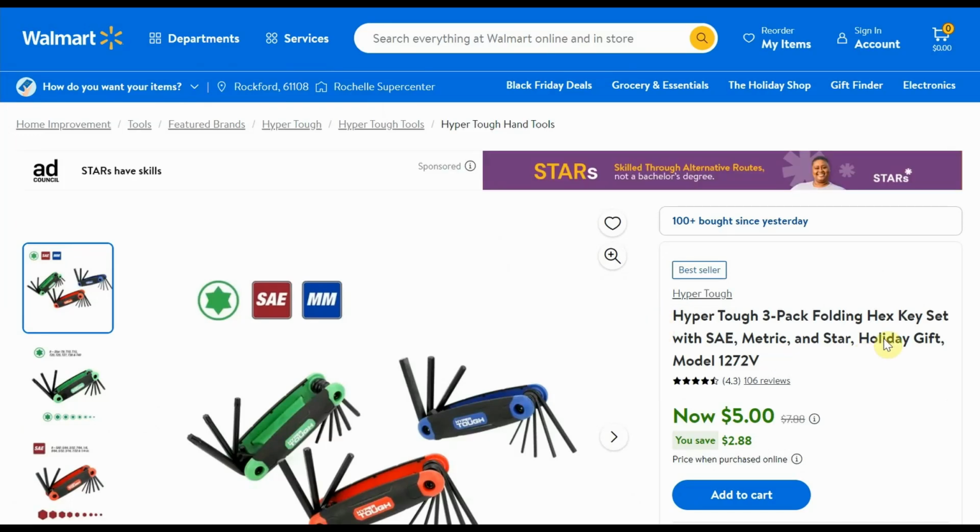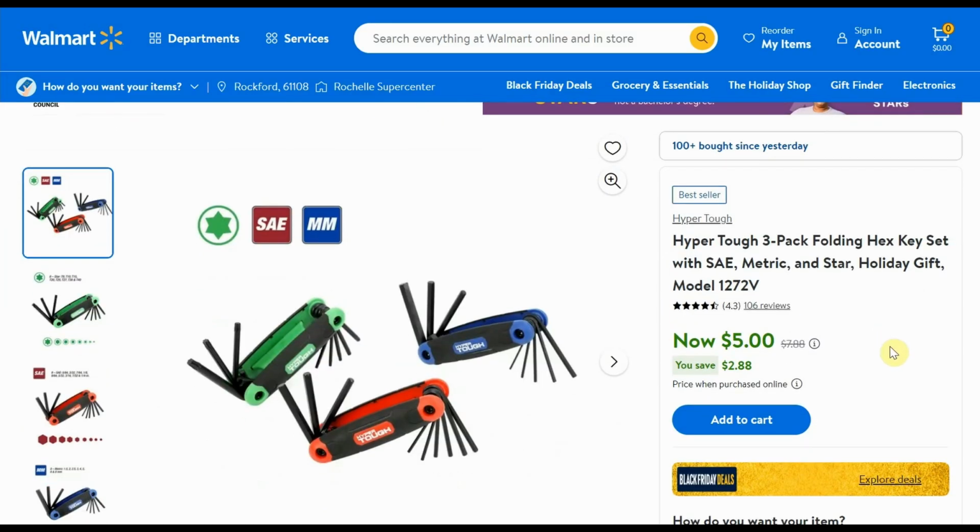Got a Hyper Tough item. Again, not my favorite tool brand, but if we're just putting together some furniture, some equally unfun task, these will work just fine. You have the 3-pack of folding hex keys, SAE, metric, and star. I wish they had Torx though. Holiday gift, normally $8 down to $5. If you are a Walmart Plus member, you'll get free shipping on that. Otherwise, you're going to have to buy something else if you want free shipping. Otherwise, I think it's a $5.99 shipping charge.